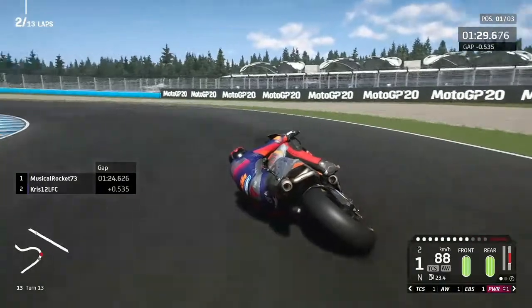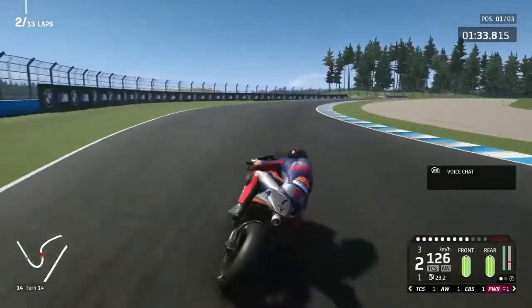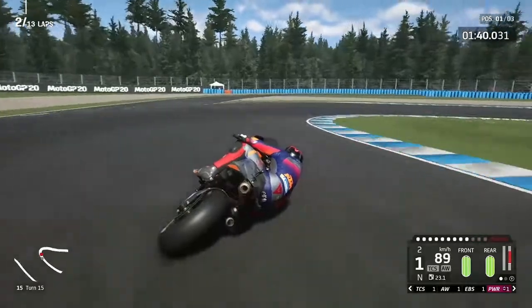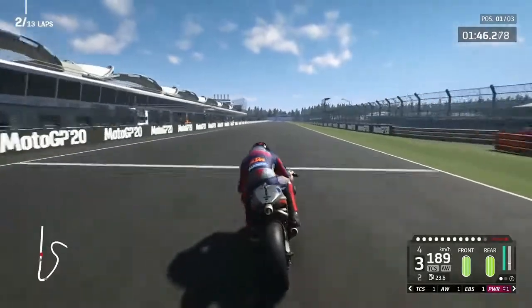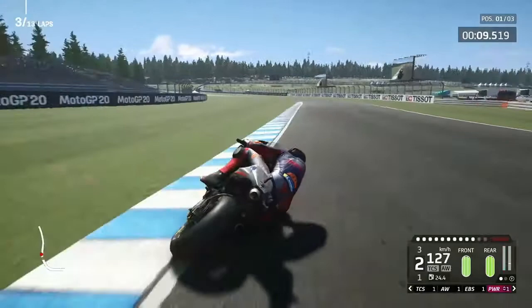Now into this left-hander. Oh, we're running very wide, though. We had a mistake on the braking there, as you saw. And that has cost us a little bit of time, as now we're exiting, a little bit of a right-hander kink there. And into the last corner, we tip in nicely. Yes, we do. We hit the apex, and on the exit we go. Clipping the curb and crossing the line to get another fastest lap of the race as well. So yes, we've got pace here.